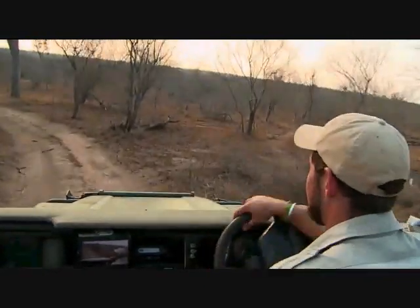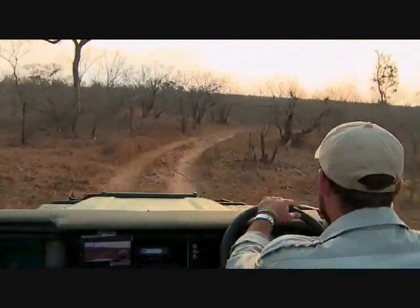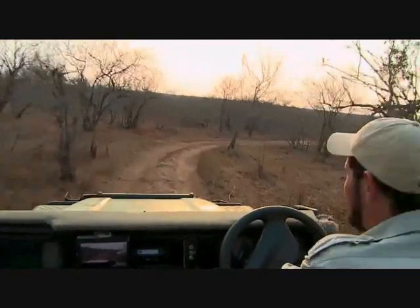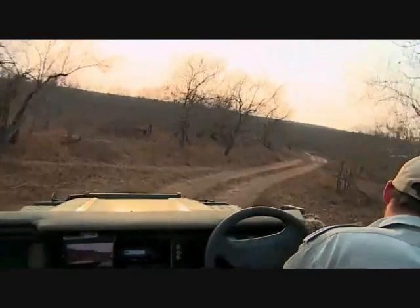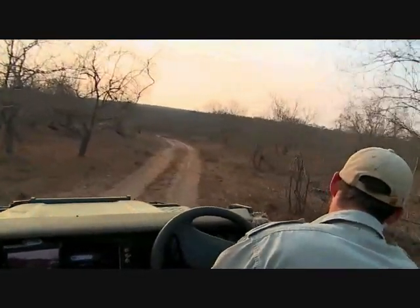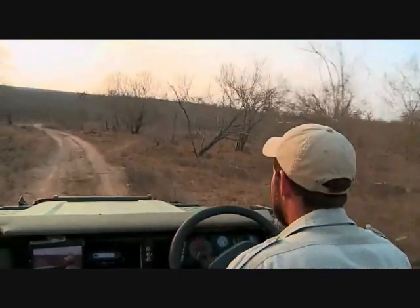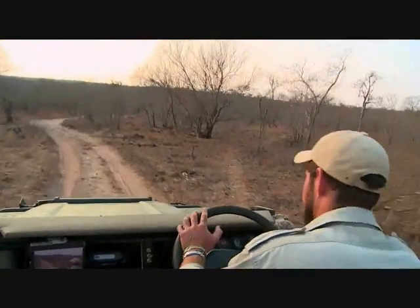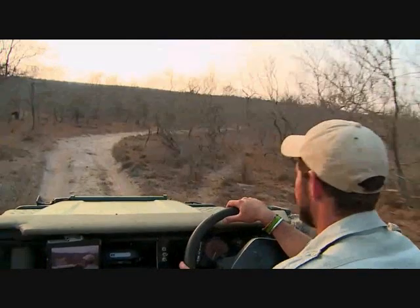So we will be at the Buffelshoek waterhole shortly, and I wonder what's going to be there. I'm hoping we're going to have some animals drinking. I know when Craig arrived here this time yesterday afternoon, he was pleasantly surprised and he found Makombo for us. A young male leopard, son of Nkayeni.